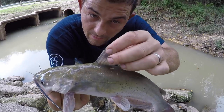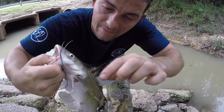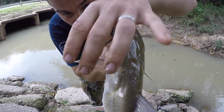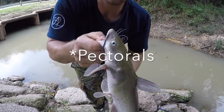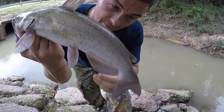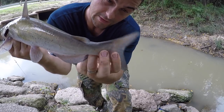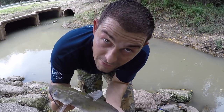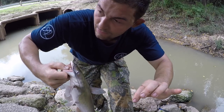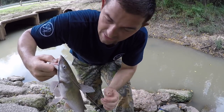See, look, they've got a spike on there, and as I showed you with the smaller ones, there's a spike on each of these dorsals. They've got quite a large anal fin and a big broad tail, which gives him a lot of power in the water. See, he's rubbed me all up. I'm all covered in slime now.